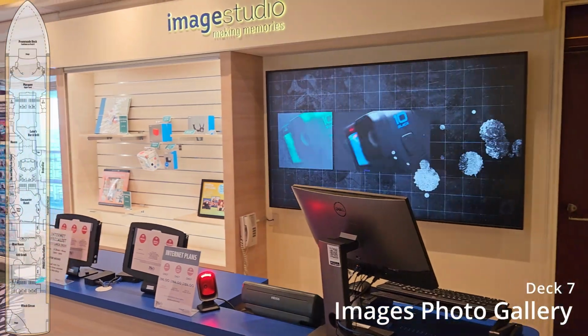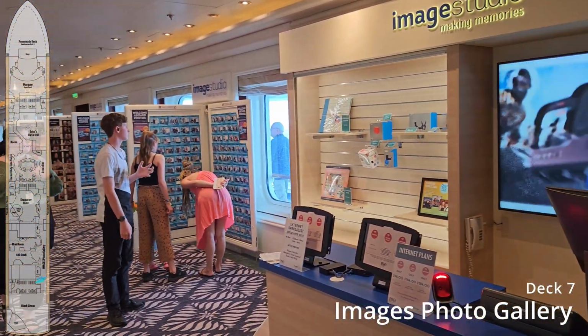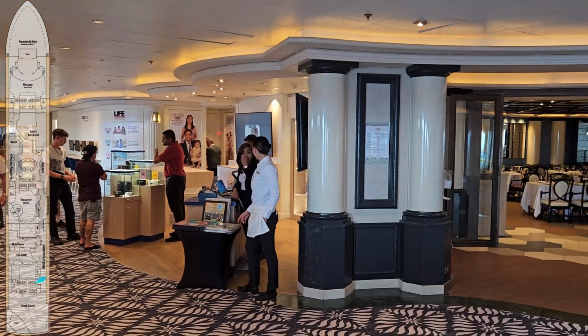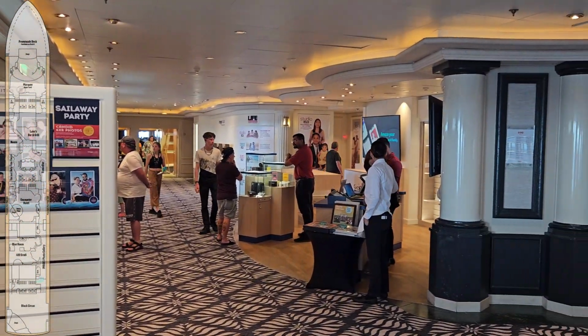Next is the Images Photo Gallery. You can see all the photos that have been taken of you from the ship's photographers. You can also come here if you want to buy a camera or memory cards. They also have the option to rent GoPros if you don't want to purchase one.